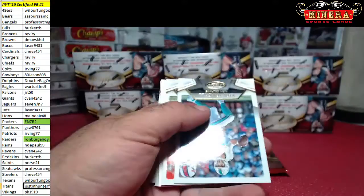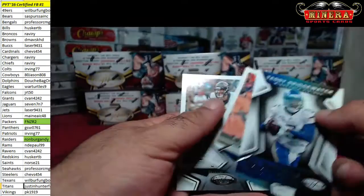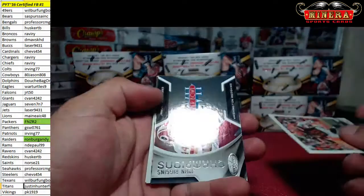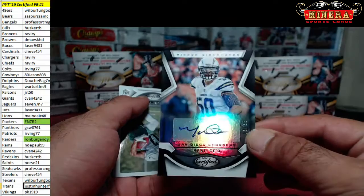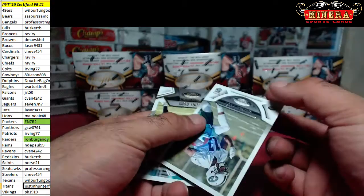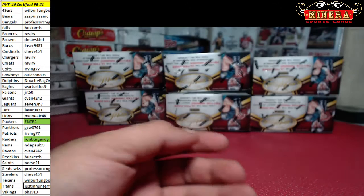Teddy Bridgewater, Joe Flacco out of $4.99. And this should be our skinny autograph. We got John Riggins for the Redskins and Manti Te'o for the Chargers. 3/35. Mirror signatures. Sharon Peak out of $4.99. That was box six. That's halfway through the case.